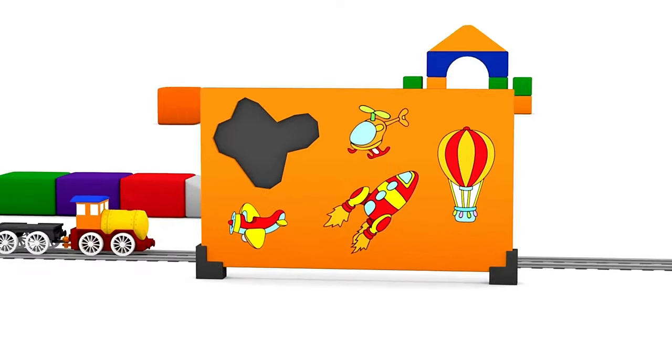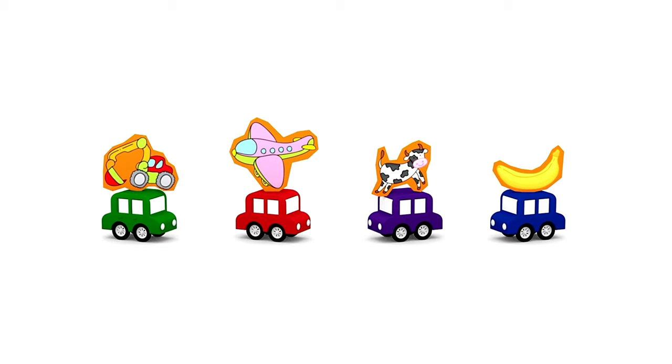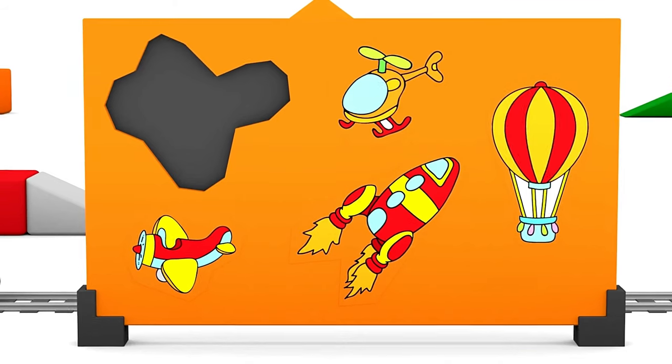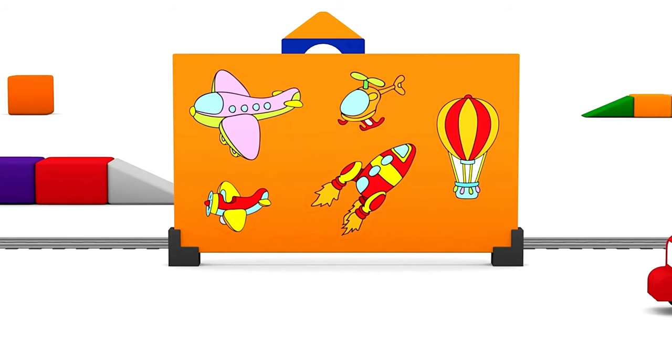Great! But a jigsaw piece is missing. Can you find the correct piece for our puzzle? On the left is an excavator, then a passenger airplane, a cow, and a banana on the right. Can you see which piece will fit our puzzle? Yes, it's this one, the big airplane. And it fits here. Thank you, Magic Train.